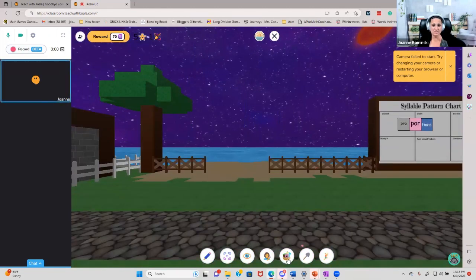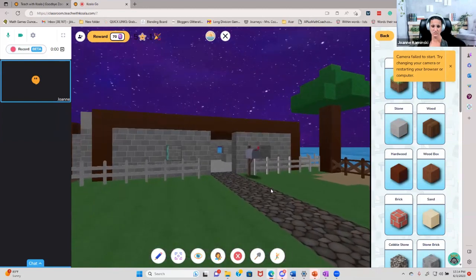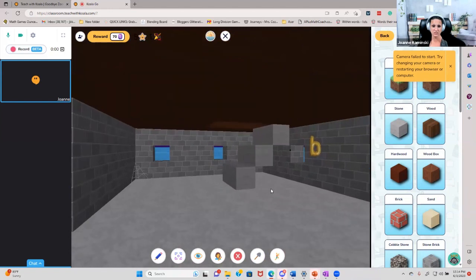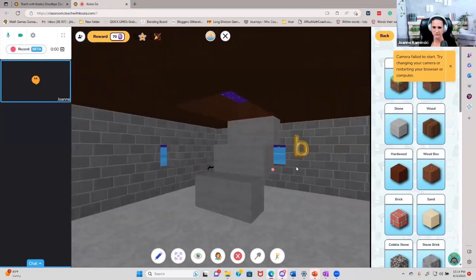But I can actually build inside of here. So I can add blocks and I can build things and I can add whatever it is that I want inside of here. So I can come on in over into this room over here. We hit a B so that the kid could find it. That's why that's in there. But I can actually build stuff inside of here too and make my world even bigger.